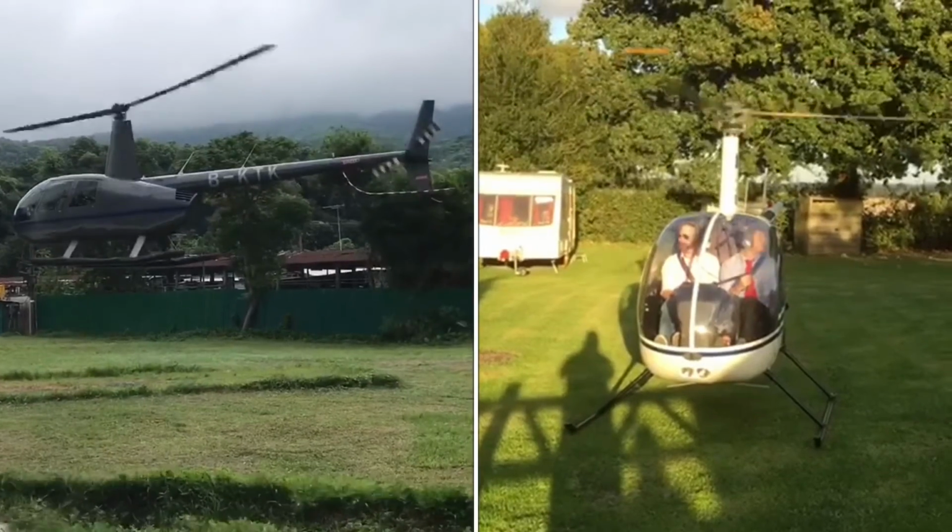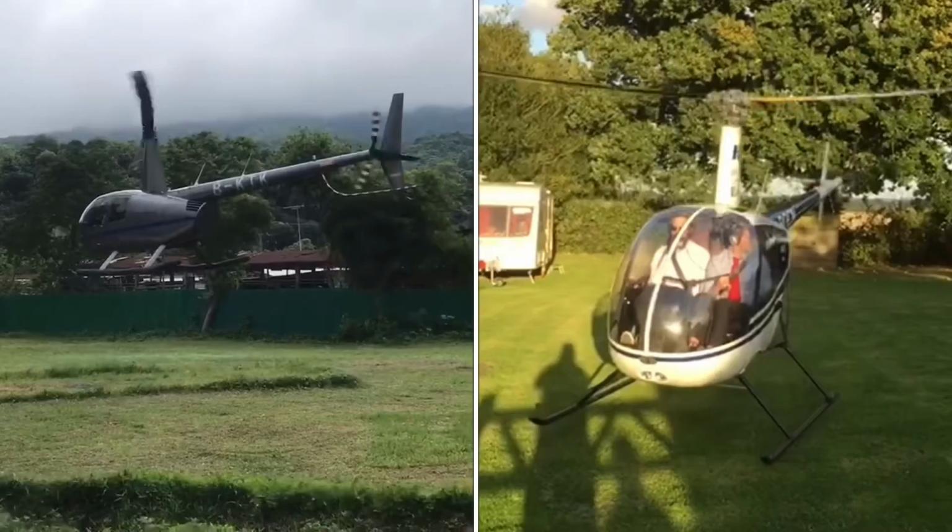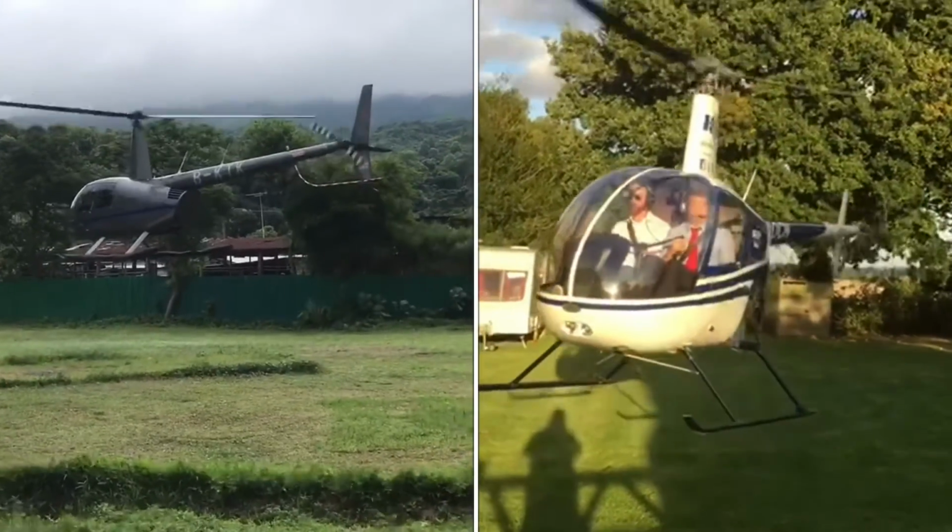If there's plenty of space available, helicopters often take off by accelerating forward before climbing, as this uses less power and therefore allows more fuel or payload to be carried.